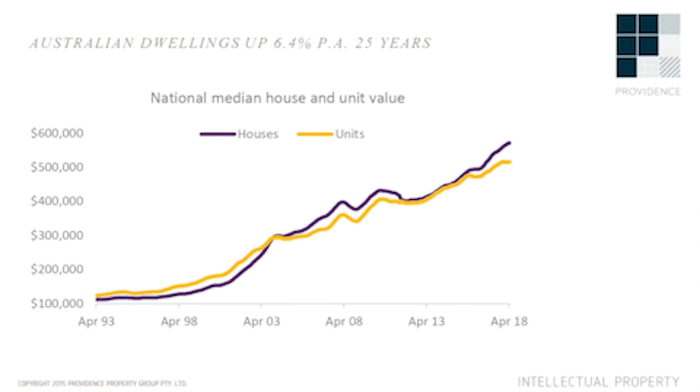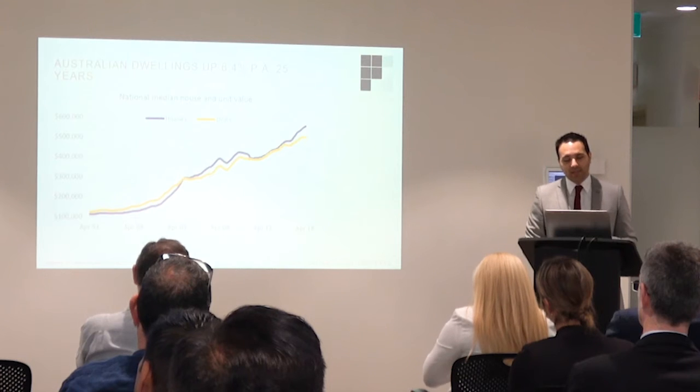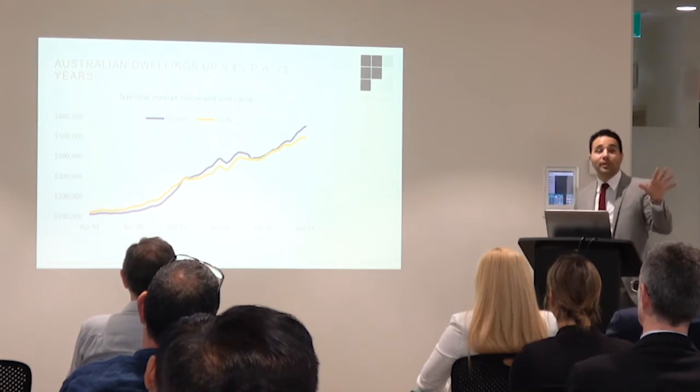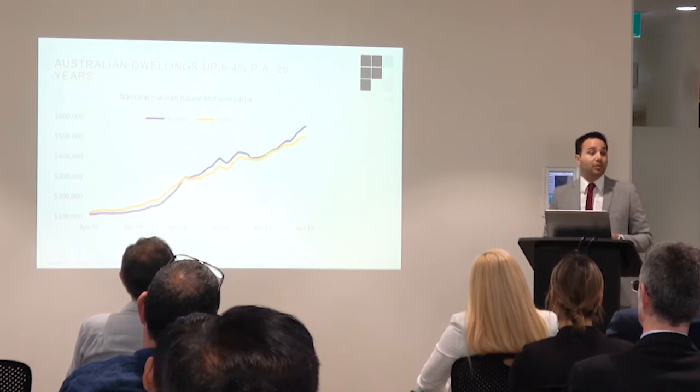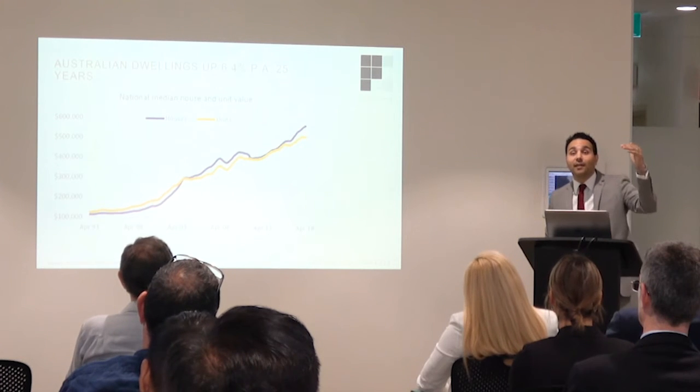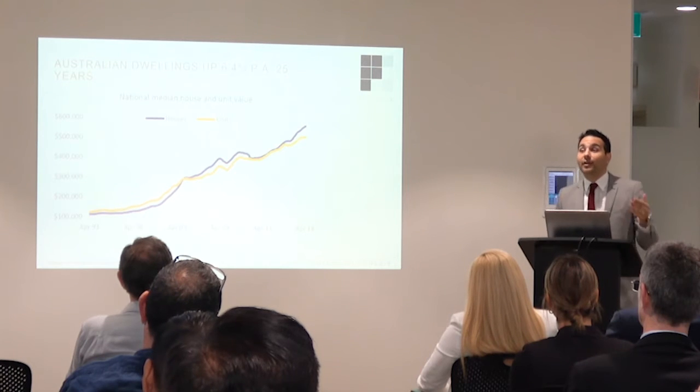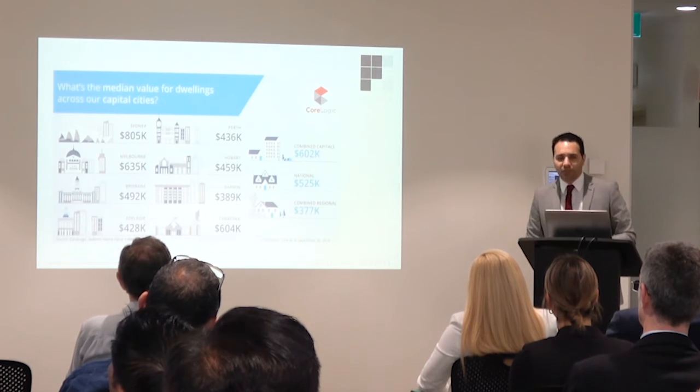So first of all, Australian dwellings have grown on average by about 6.4% per year, as the chart will show you in your documents that you have in front of you. And that's over the last 25 years. So the capital gains over the last 25 years equates to an annual growth rate of around 6.8% for houses and around 5.9% for units, which is always a good average to look at when you're personally looking to purchase an investment. Is it above that average? Is it below that average? What catalysts are going to move that property for me that I can identify with a certain degree of certainty?